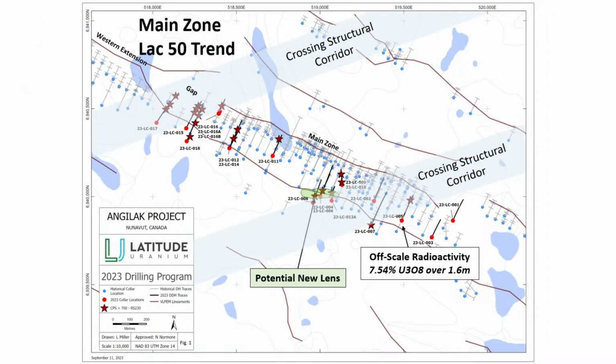As far as we're concerned, great results. Hole 4 just confirms holes 6 and 8. This is this new lens that we found, and our working theory is that it's the hanging wall mineralization, the existing mineralization being the footwall. And if that turns out to be the case, being able to find more hanging wall mineralization along the existing structure should be possible.